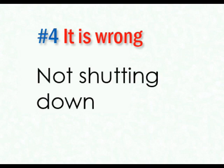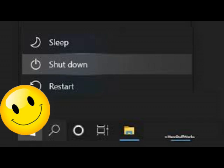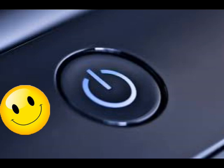Number 4. It is wrong not to shut down your computer whenever you put it in your bag. Remember that the hard disk will be affected if it has become your habit to just put it on sleep mode, especially if your hard disk is HDD. Even when carrying it to just nearby places, better shut down your laptop.